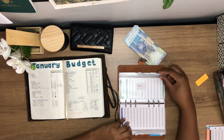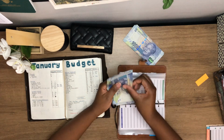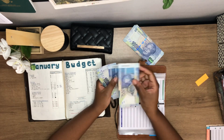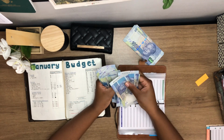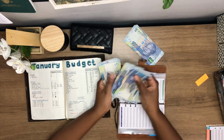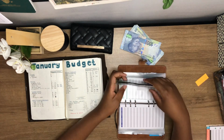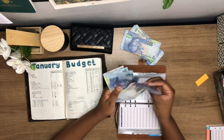And then let's get into petrol. Petrol is getting 800 rands. So 1, 2, 3, 4. I don't like how this money is looking. 1, 2, 3, 4, 5, 6, 7, 8. Where is Madiba? Like, honestly.